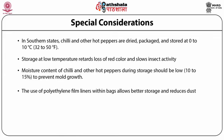Manufacturers of hot pepper products hold part of their raw material in cold storage at 0 to 10 degrees Celsius, but prefer to grind peppers immediately and store the dried product in airtight containers.